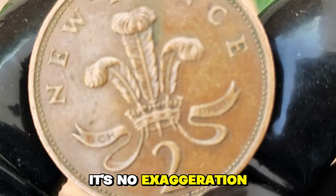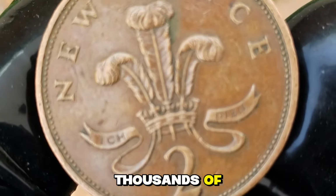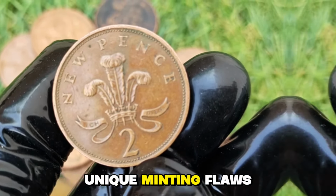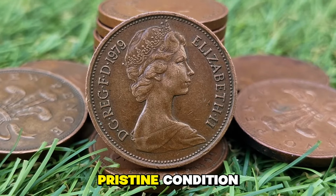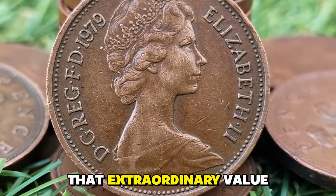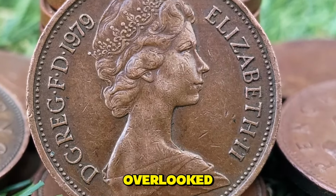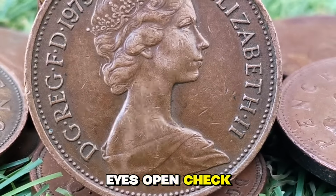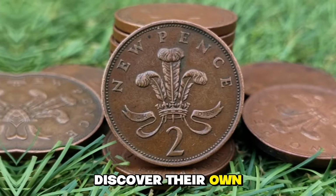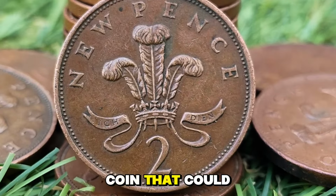It's no exaggeration to say that a single 1979 error coin could one day sell for tens of thousands of pounds. Maybe even six figures, if it carries a combination of unique minting flaws, historical significance, and pristine condition. And that's what makes this story so exciting: the idea that extraordinary value can hide in something so small, so ordinary, and so overlooked. So, keep your eyes open, check your change, because somewhere out there, another collector just like you is about to discover their own piece of British coin history, the next 1979 2 new pence error coin that could change their life.